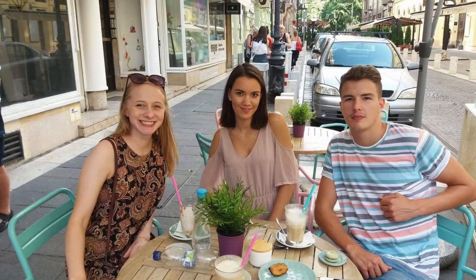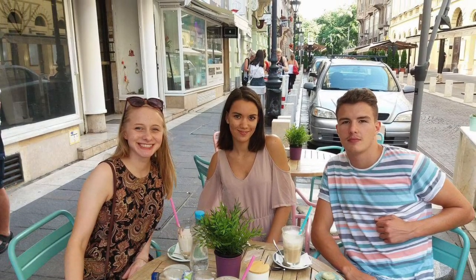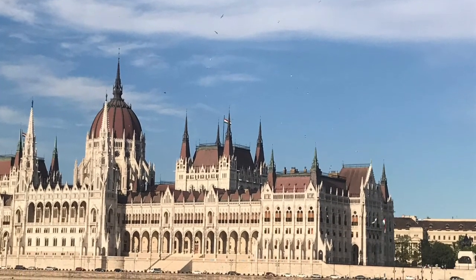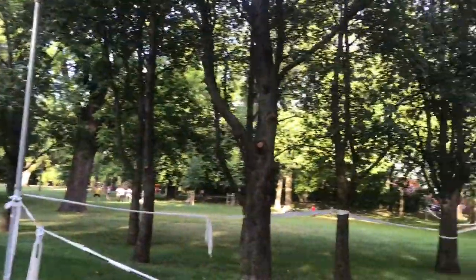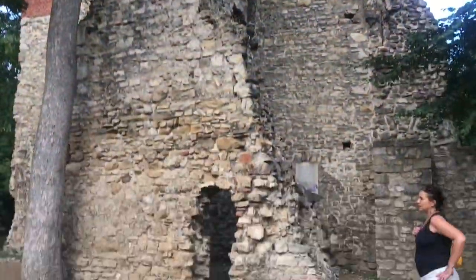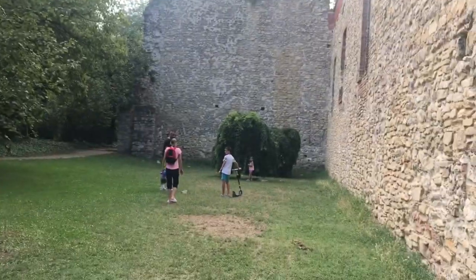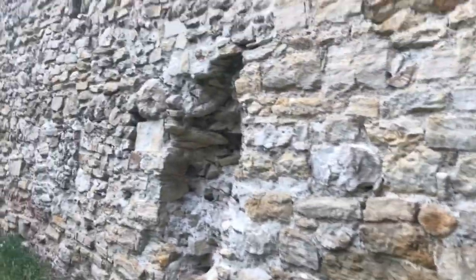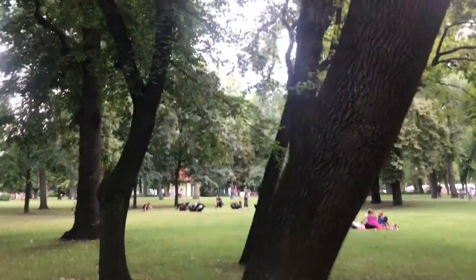We then got macaroons at my host sister's little shop, and we met up with a few more friends. We then took a little boat ride to Margaret Island and just explored the island. Here are the remains of a 9th century Christian building, which I just thought was very, very cool. It was just so old.